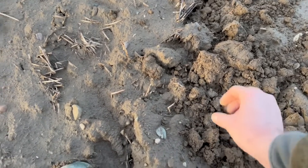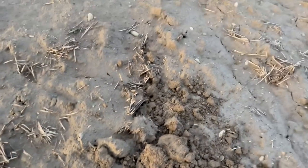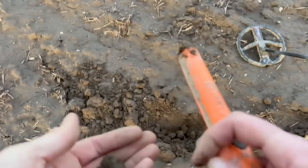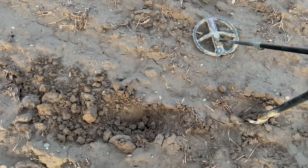Oh, there's something there. Yeah, there's something round. Something round. Right. Get the pinpointer out of the way.